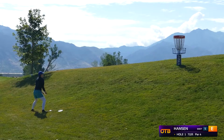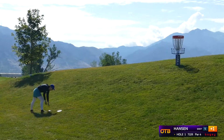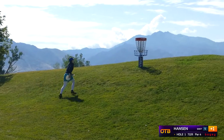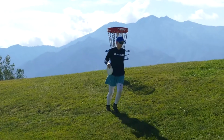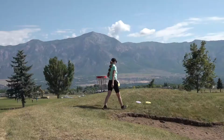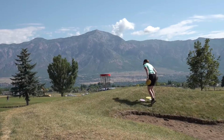Important putt here for Hansen. Doesn't want to let things get too out of control on hole 1. Nice smooth putt there in the basket. Again, we don't always love a bogey, but we like a bogey save. Yeah, it was a good correction.